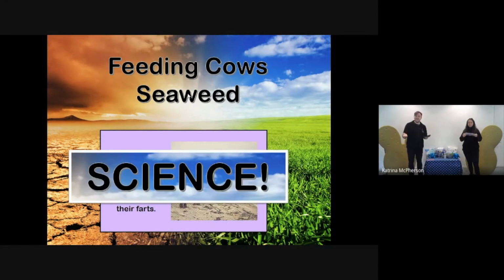This one is science. By adding some red seaweed into some of the cow's food, it actually blocks the methane from being created in their stomachs. That means they're not producing it when they burp and fart, and it's not going up into the atmosphere. It reduces the amount of methane that cows create by up to 99%. So it's very, very effective.